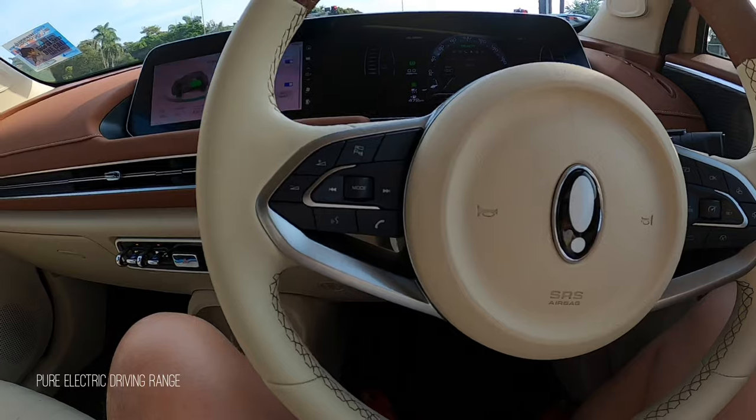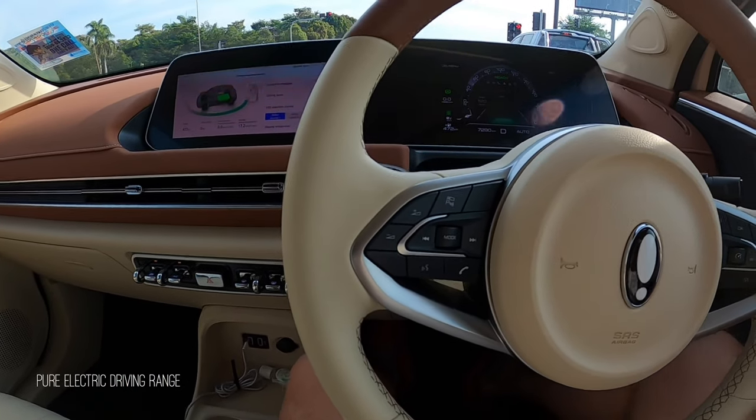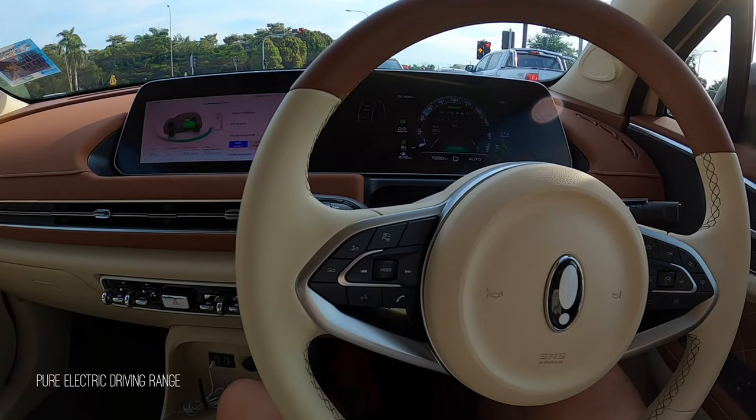And if you want to extrapolate the range, I think that's quite representative of the real world driving range in everyday normal driving.